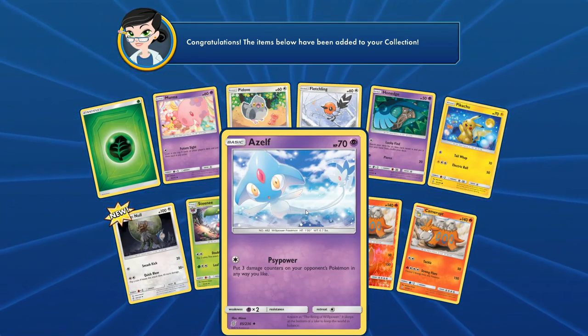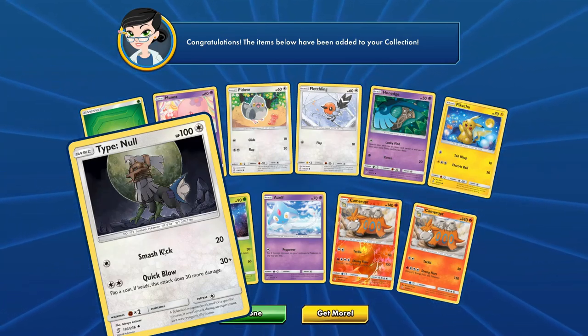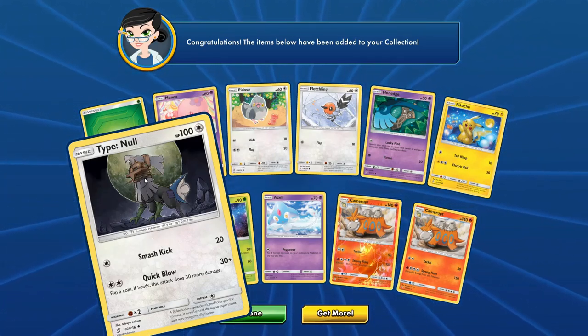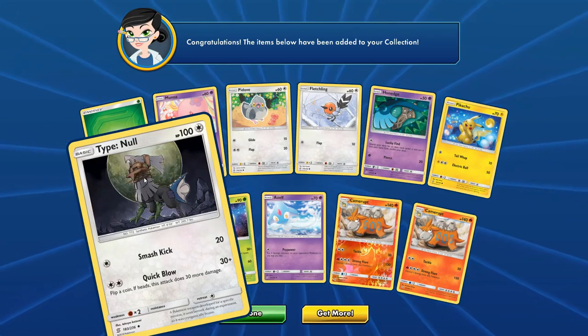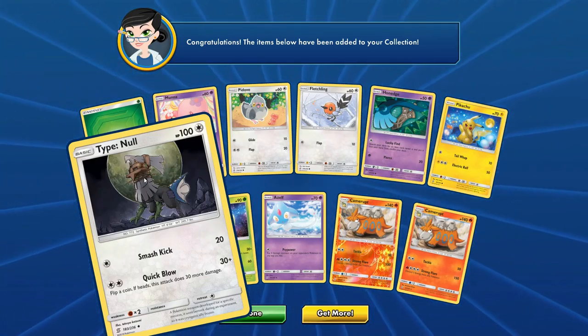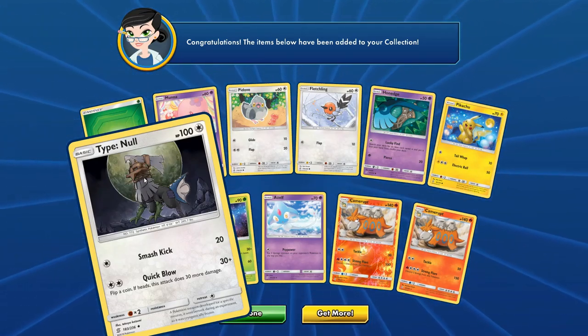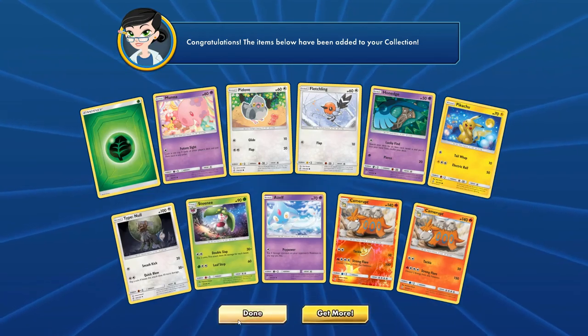Ooh, look at that. I like that art, though. Look at that. It looks like someone just grabbed a whole bunch of stuff and just threw it together. That's what that looks like right there. I gotta pull my computer a little closer to me. I'm nearsighted and this ain't near enough.